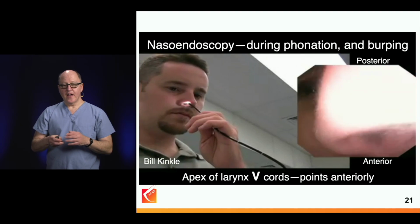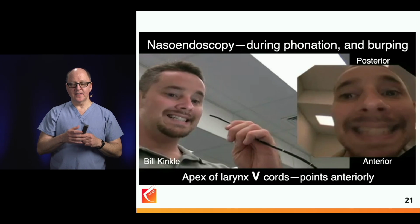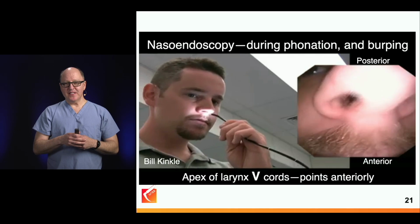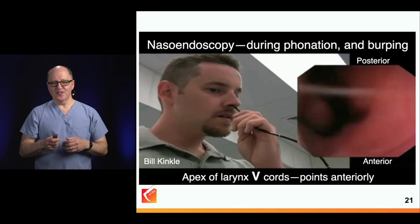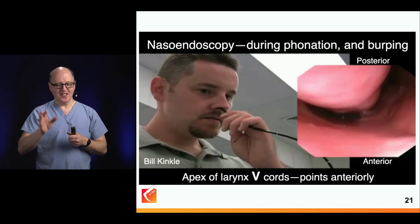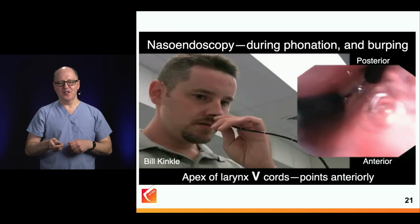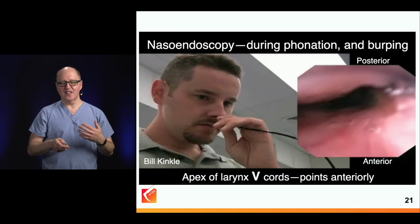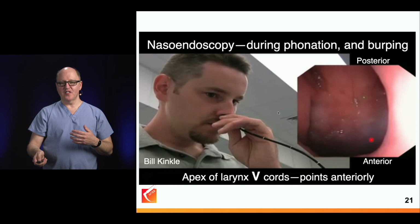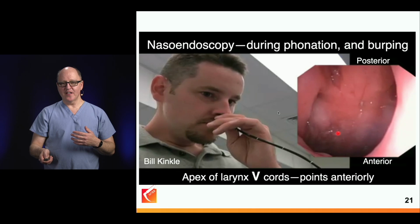So we're now going to take a look with endoscopy. And this is a friend of mine, Bill Kinkle. We're in New Zealand. Olympus left us a scope lying around during lunch. We licked the scope. Not exactly the most hygienic thing to do, but then we self-scoped ourselves. And so here's Bill moving through the floor of the nasopharynx, along the septum, underneath the inferior turbinate. Posterior is up, anterior is down. No anesthesia needed if you know how to drive.